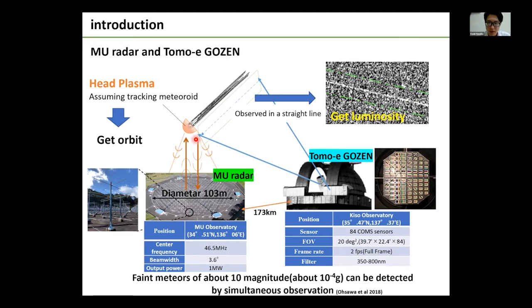Meteor radar is a high-power large aperture radar located in Japan. Meteor radar observes the head-echo plasma of a meteoroid and obtains the orbit of the meteor by tracking the meteoroid.